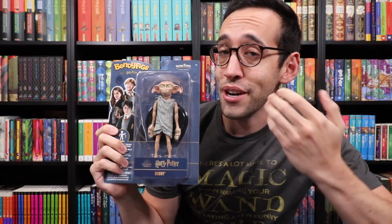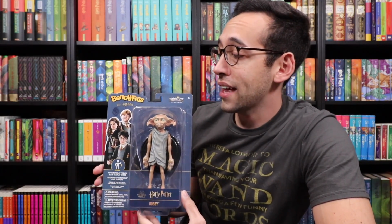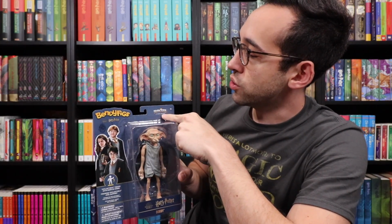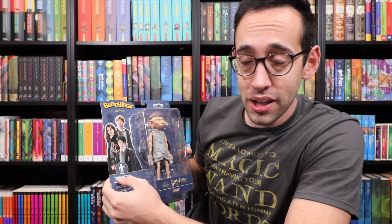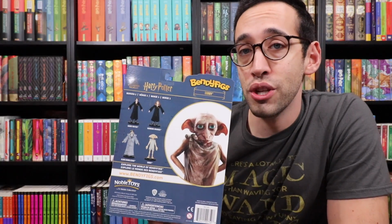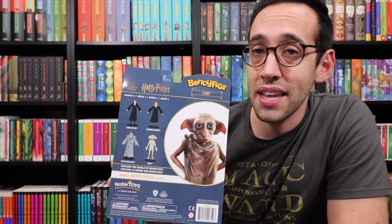Let's first take a look at all 4 of the boxes. Here is Dobby himself, Dobby the house elf. These are basically action figures, and I like that action figure packaging. It has branding here, BendyFigs, Noble Toys by the Noble Collection. And I love this new word, toy-lectable. And it's a toy-lectable figure with a display stand. On the back it shows a photo of Dobby, as well as the other 3 BendyFigs in this set.